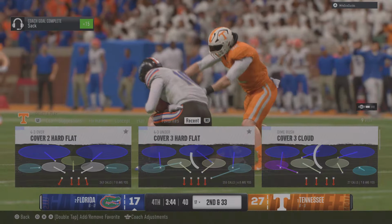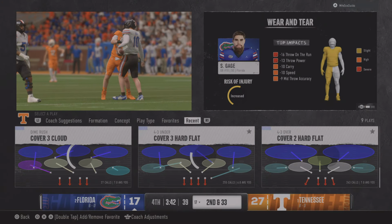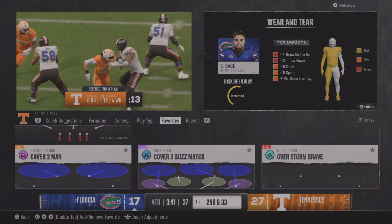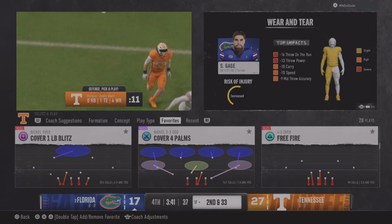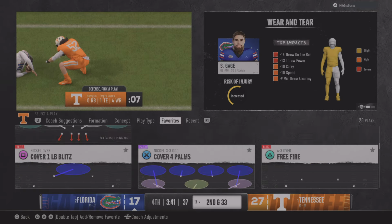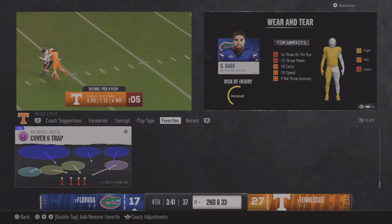Doesn't get rid of the ball. Trapped for a huge loss. Goodness, that is usually a drive killer. Well, that takes the wind right out of your sails. This offense is trying to find a way to get back into this game, and another pressure and a sack against their quarterback.